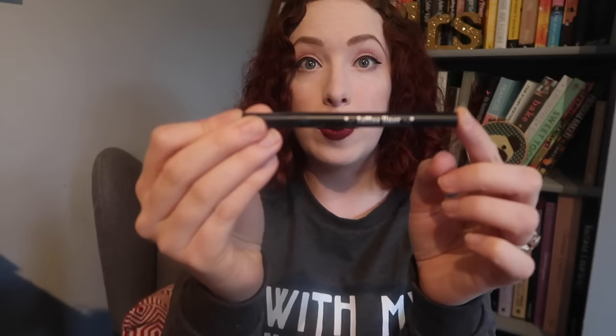Let's talk about the Tattoo Liner first. As I've said before, this is in the colour Trooper. So it's just a black liquid liner, but it has this brush applicator. And I have really, really been enjoying using this. I've said previously, I think it's a very good starter eyeliner if you like doing cat eyes, because it's very simple to apply, very smooth, and just generally something very enjoyable to use. For that, it is a favorite of mine.